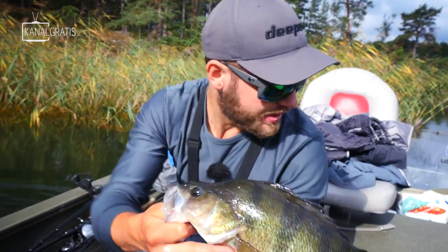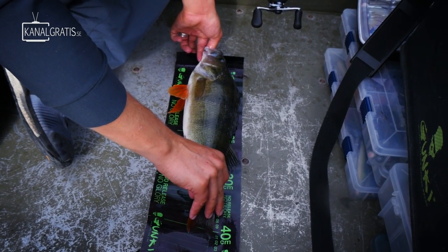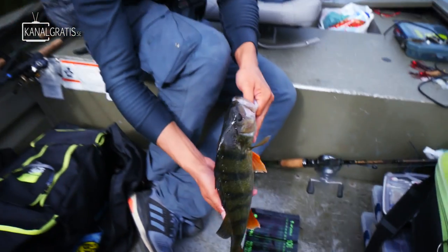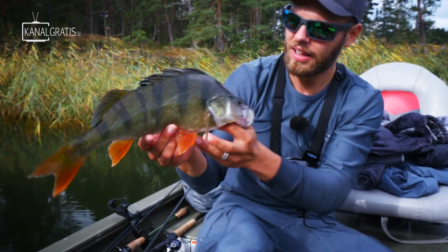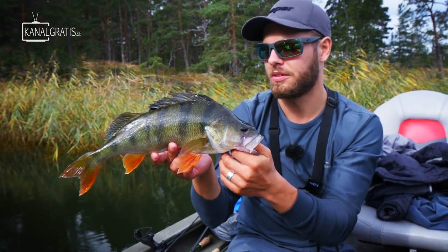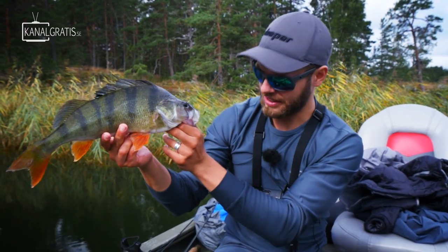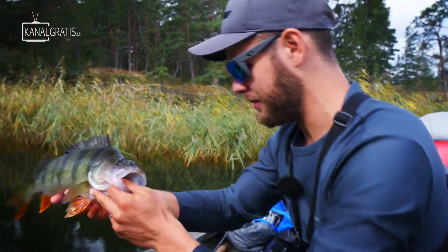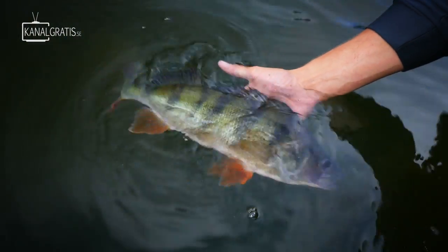Let's measure this one just for fun. Yeah, 42. You kind of lose track of everything when you catch a super nice perch like that, the first one. But this is a super nice perch. One of the biggest ones I've caught this year. I haven't fished that much for perch. So this was a really nice perch. Let's put it back. Back you go. Beautiful warrior. Look at that.